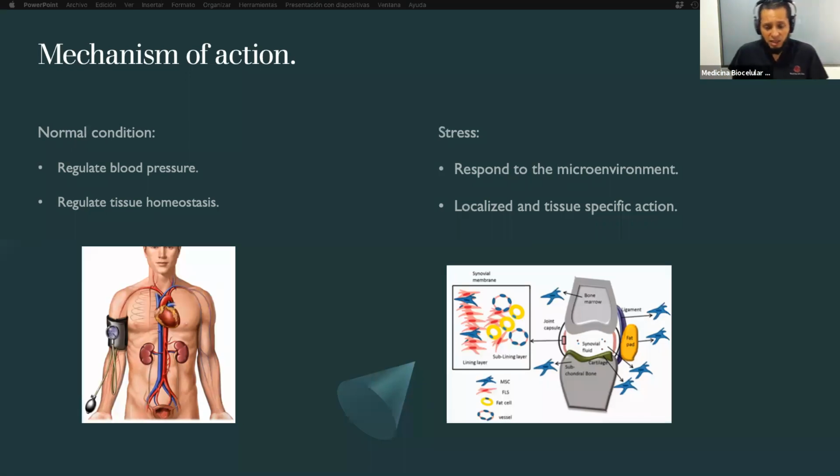What I mean is, you have a problem, let's say in your knee, there is going to be an accident, an injury, you just hurt yourself playing football or something like that, and immediately there's going to be inflammation. You are having inflammation in one articulation, you are not having inflammation in your chest. So what is going to take place is going to be in a localized way according to the aggression of the environment that should be balanced. And right now, due to that accident, it is not balanced. That is how the mechanism of action of a stem cell, any type of stem cell, is taking place.